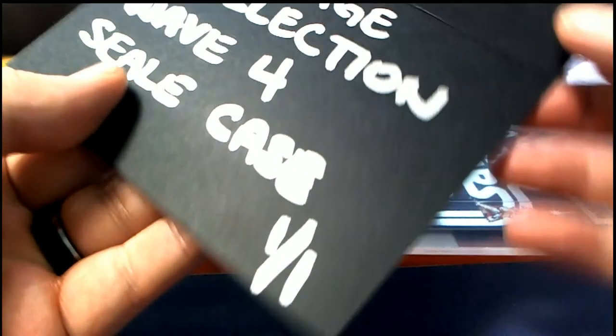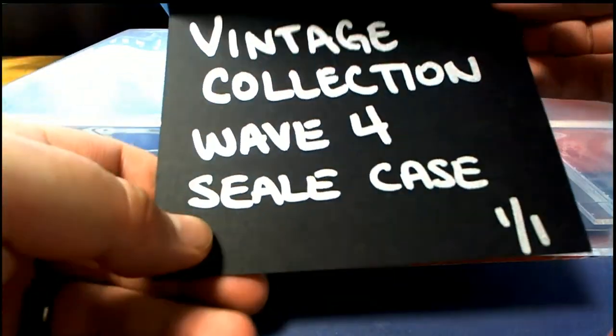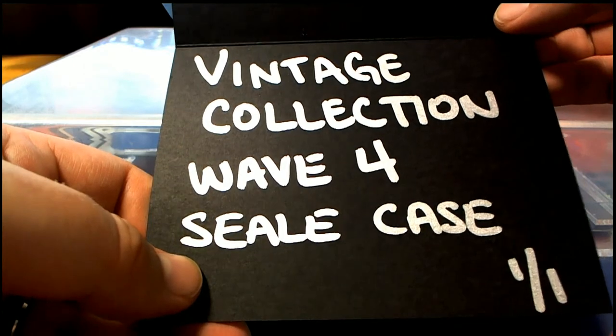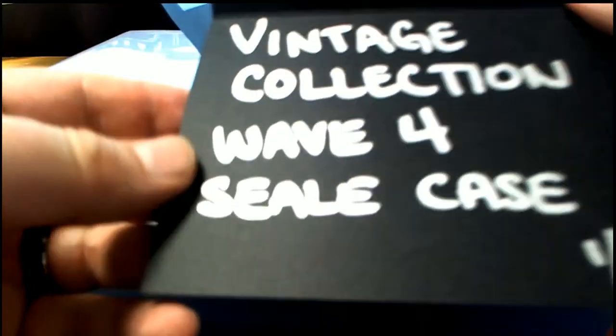All right, and let's see what your ticket is here. And you got a, oh man. Sweet. So there you go. Vintage Collection Wave 4 sealed case. Wow. Well, Gary, that was a monster box. Let me show you. Here's what's cool about that.